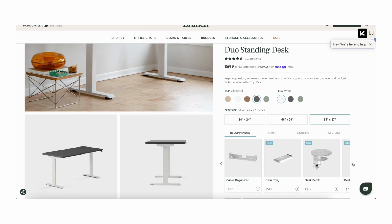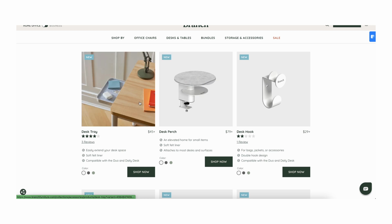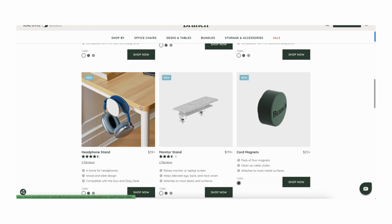But once again, like I said, the reason I decided to go with Branch is that they just came out with these. These right here are actually desk accessories. Nowadays, it seems like all standing desks are pretty much the same, but the fact that you can actually add your own accessories to really make your setup modular and customizable is a huge game changer.